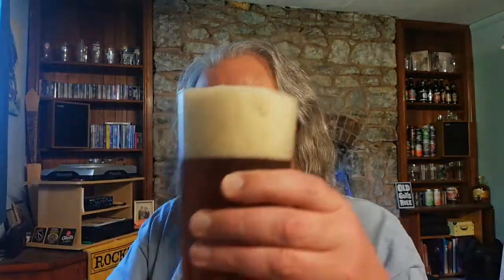Right, let's leave it there for a minute. Okay. Didn't pour that very well, did I? Right, point against you there, Hugo, or whatever your name is. That looks more like a brown ale or a strong bitter to me, rather than a mild. A mild should be darker than that, to be honest, in my opinion.